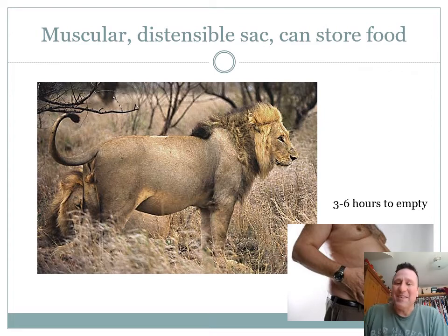The stomach is a sac. Your book talks about it can hold 1 liter or more. It can hold more than 1 liter. You guys have been to buffets, things like that. You know that. This thing is going to store the food. So an animal like a lion can go and gorge itself on pounds and pounds of meat and then go in the shade and slowly empty it and digest it.